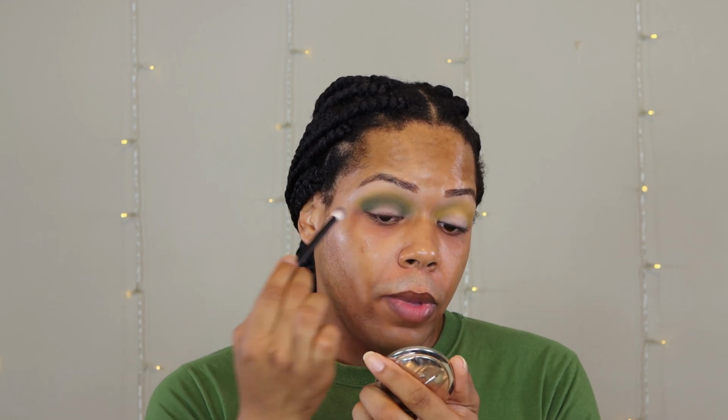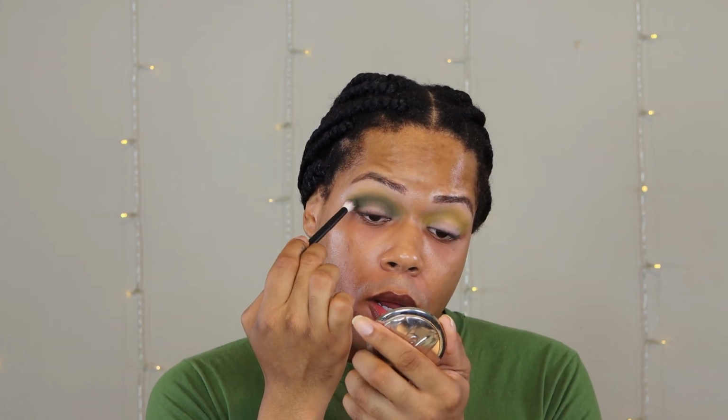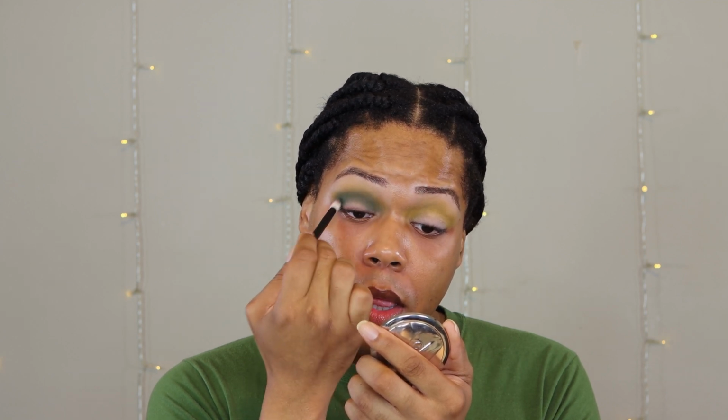And you see how much color we got from just one layer here? I personally know I want to go in with another layer just to make sure everything is opaque. But you can see how we still have that gradient because we did our transition first. So let me go in, really tap this brush off hard, and do one more layer really low in the eye.